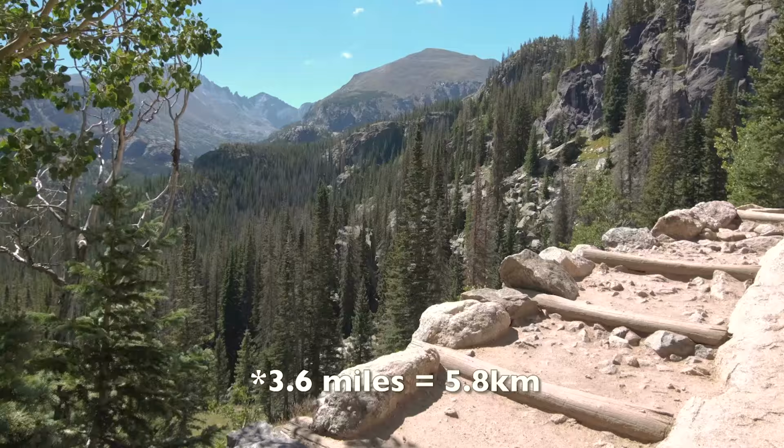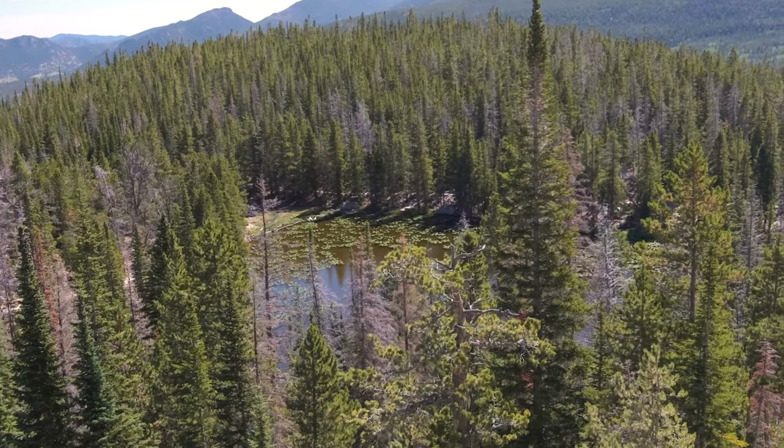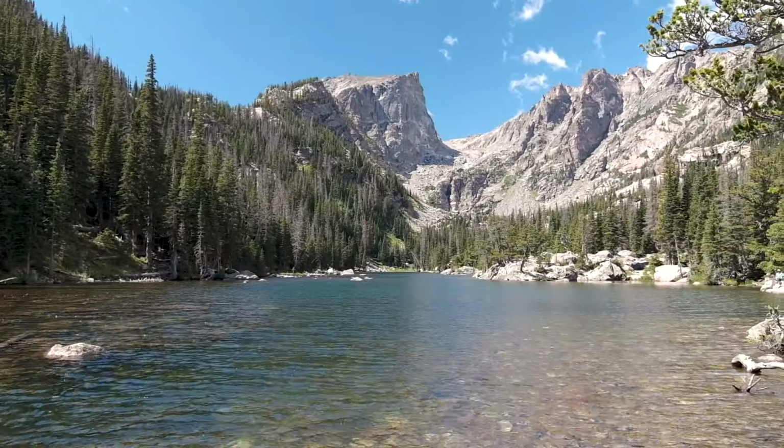So number one are some of the hikes in the Bear Lake corridor. I've mentioned this area before. It is the most popular part of the park, and for a good reason. Like, don't skip it just because it's popular. It's definitely worth going to. I loved it. I spent almost a whole day in this area, and it was so pretty. It was a really beautiful spot.